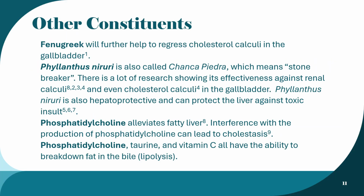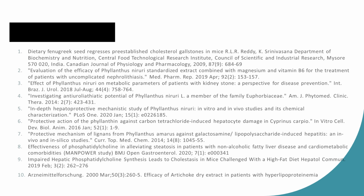Fenugreek will help prevent the formation of gallstones. There's an herb, Shakapidra, which means stone breaker. A lot of research shows this against kidney stones, but there is some that show it effective in the gallbladder. And of course, phosphatidylcholine.